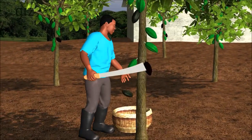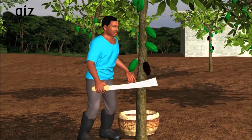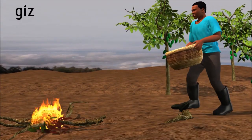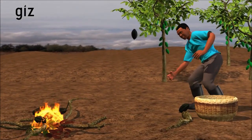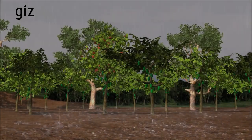Before rain starts, I take off all rotten and black pods. I bring them to a place outside of my cocoa farm. I burn them to reduce diseases spreading to my cocoa farm. I am very careful to prevent bushfire. By doing so, we need less fungicides and save money.